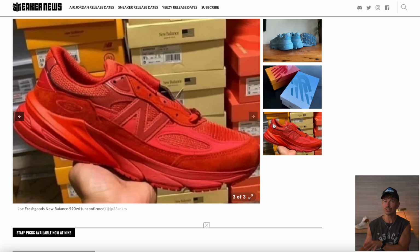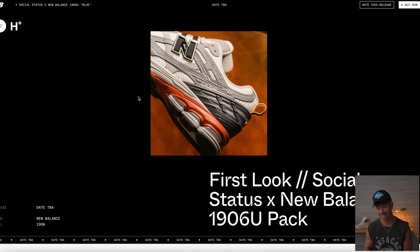I would just rock blue shoes over red if I had an option. Which one would you pick? Social Status is cooking up their New Balance collaboration upcoming. This is the 1906 U-Pack.